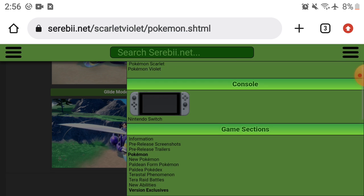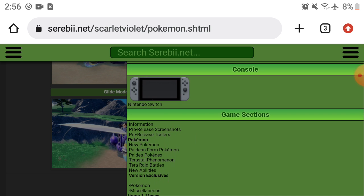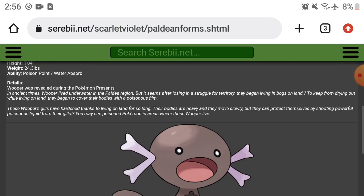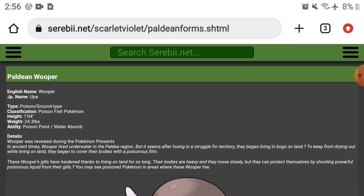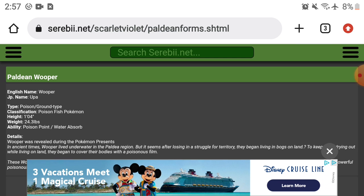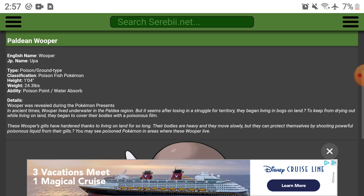Now, the last Pokemon we have to look at is, of course, the Paldean form Pokemon, and the only one that's been revealed is Wooper, the Poison Fish Pokemon, which is a poison and ground type, and has the abilities of either Poison Point, which can poison an opponent, or Water Absorb, which absorbs water type attacks.